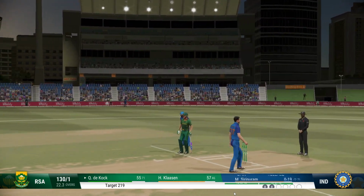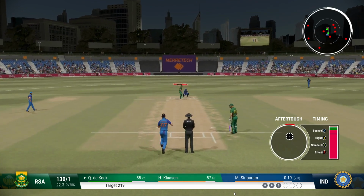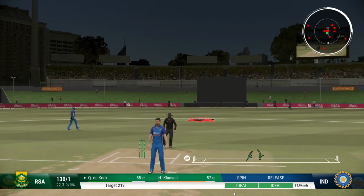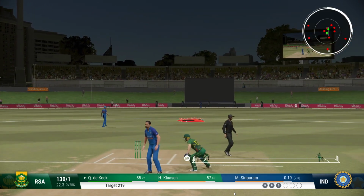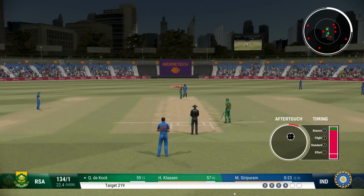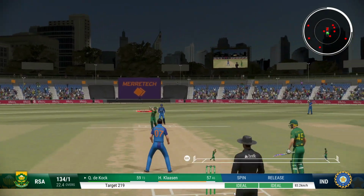Just can't seem to get the ball away. That's the third dot ball. In the air. Looks to be landing safely. And that takes the partnership to 100 runs. I'd like to see them aim for the top of off now. As a bowler, you've got to make them play on your terms.